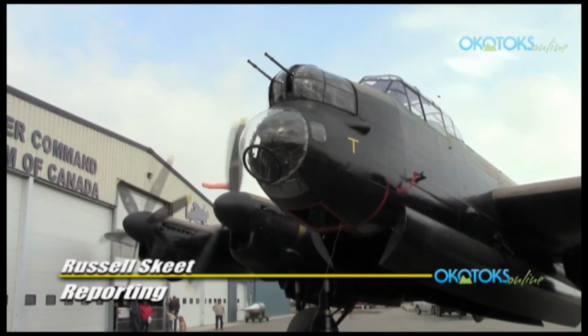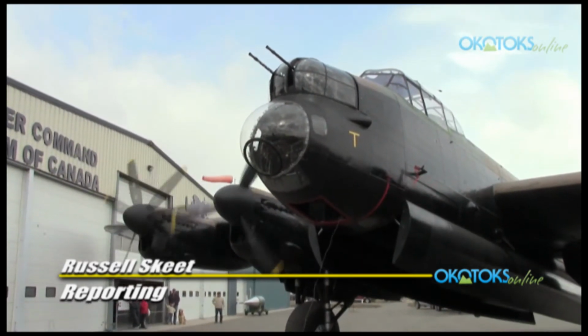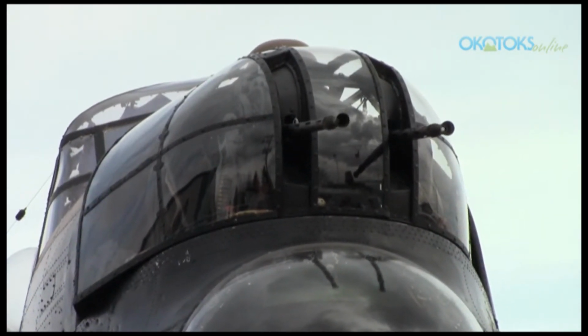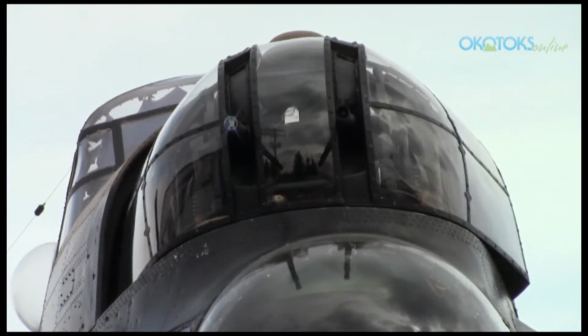The Bomber Command Museum of Canada kicked off the season with their first event of the year over the weekend. As always, they ran up the engines on their pride and joy, the Avro Lancaster. Museum President Rob Pedersen says this could be the last time we'll see just two engines running on the Lancaster.